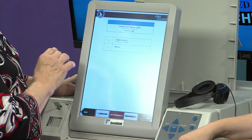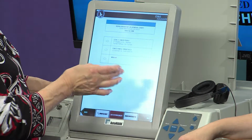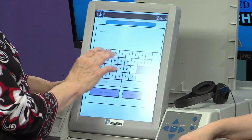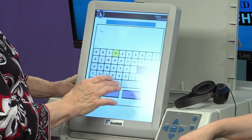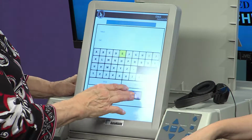Could not be easier to use. Yeah, it looks very intuitive. It's very straightforward. And you don't have to be technologically advanced to use it. No, you don't. And we're always there, just in case you need help or have questions.